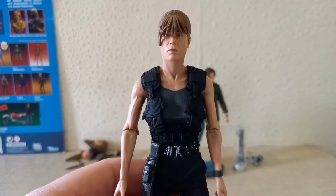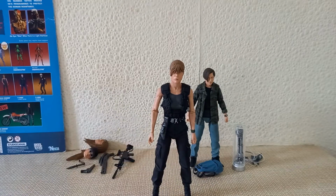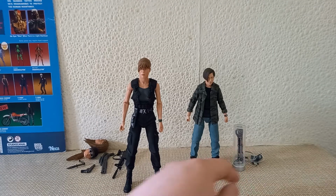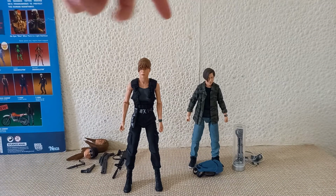So, Sarah Connor. She looks really, really good. Now, I did my research and I found out that this set is really just re-releases of figures that were released individually. And I actually thought that this set had exclusive accessories. Like, I thought you could only get this hand in this set, or maybe this head sculpt. But no, apparently with both of the releases of these figures, which are very hard to get, you got all of these accessories. So there really isn't much that's different about them from those original releases.